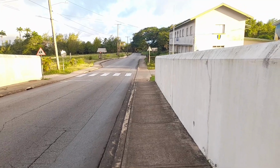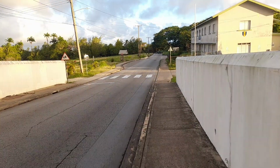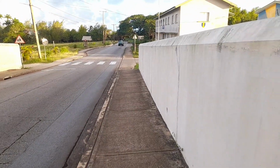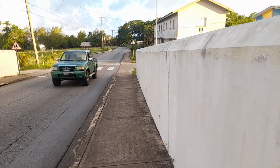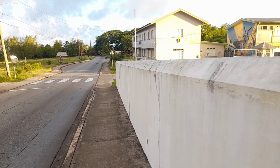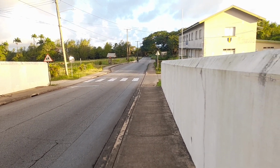Walk around the church once again, around Holy Innocents Church here in St. Thomas once again, showing you guys the sights and sounds around Holy Innocents Church.